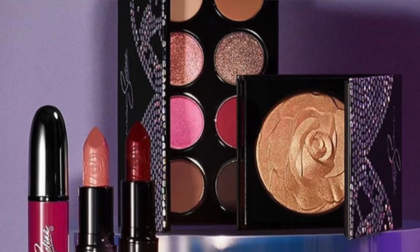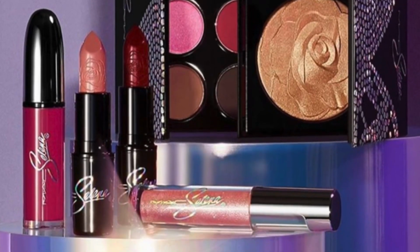Okay, so the first thing I see on Trend Mood's page is the MAC and Selena collection. This is actually the second go around. I didn't get anything in the first round. Not that nothing sparked my interest.